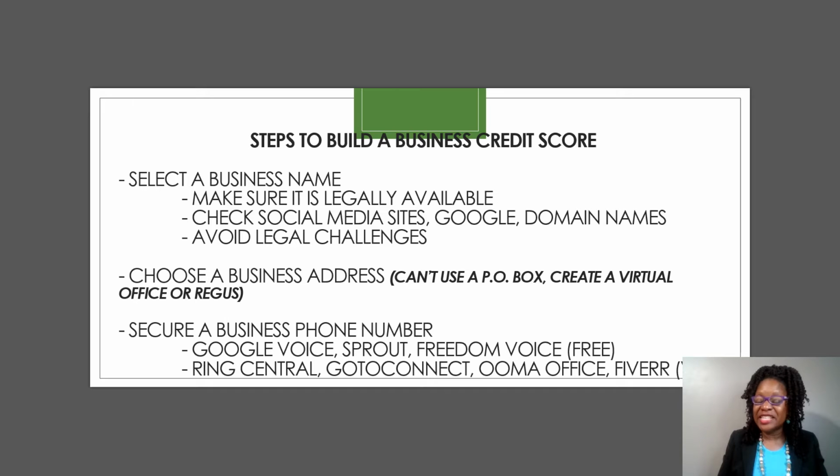Secure a business phone number. It could be one of these services that you can use, an 800 number, or you can just get a second line on your plan and totally dedicate it to your business. These things may not seem important, but again, these are the things that the vendors are going to look at before they decide to extend you a line of credit, or what I call a trade line. You'll hear me using those synonymously. Trade line and line of credit is the exact same thing.